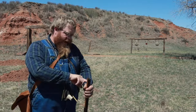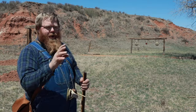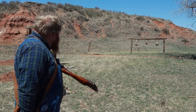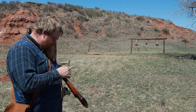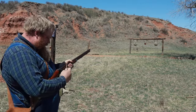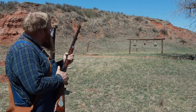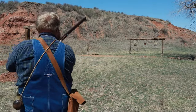Whoever got it before me had already sighted it in. Shoots about 3 inches high at 50 yards and shoots right on at 100. Let's go out here now and let's shoot our little red plate and see if we can hit it. I haven't shot many cap locks here lately, so I need to get my capper rigged up to my rope. That does make it handy. I'm gonna set that cap, set the set trigger. All right, red plate, here we go.